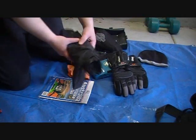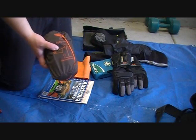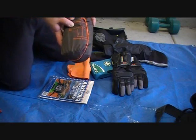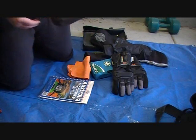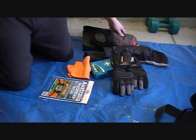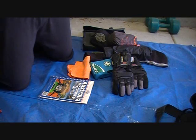Wet weather gear, that's very important. So wet weather pants, wet weather over jacket, which this one here is big enough to go over the top of my leathers and all that sort of stuff. Now I don't really have leathers when it comes to the top. I actually have, I don't know what it's called, Kevlar I believe, for my jacket.